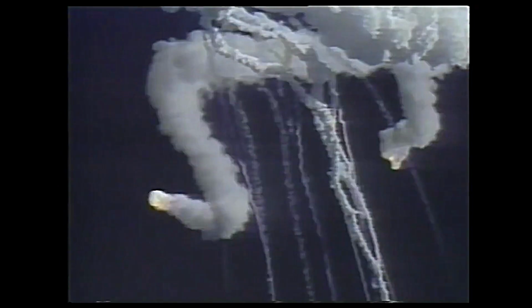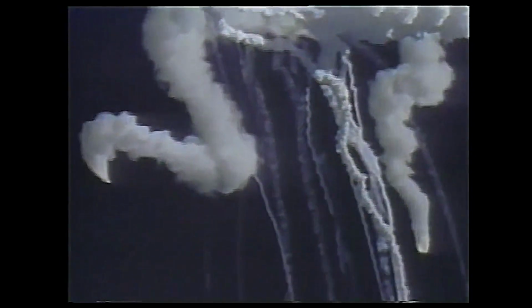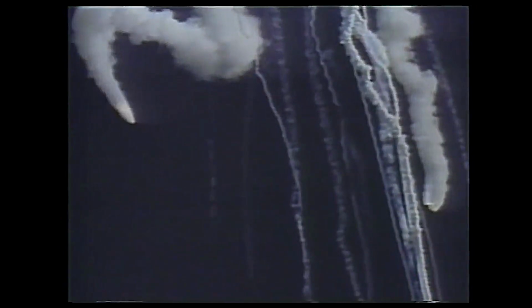The solid rocket boosters continued in flight and were destroyed by the range safety officer 110 seconds after launch. Data from nearly 200 cameras were analyzed during the investigation. The following sequence of events is based on the evaluation of film, video, and telemetry data.